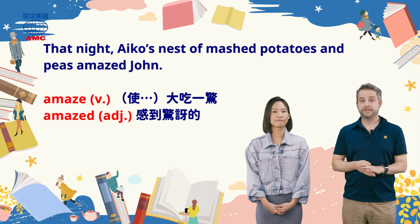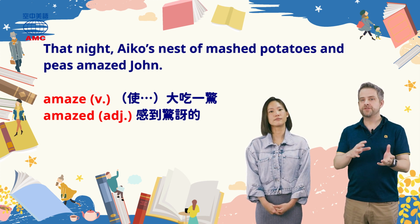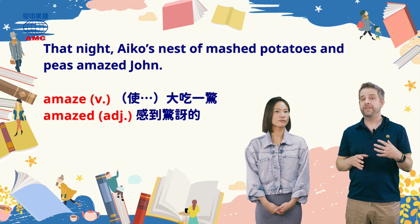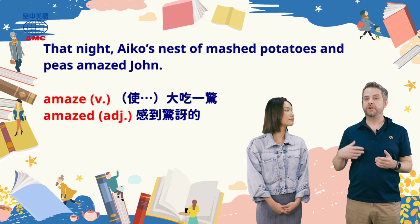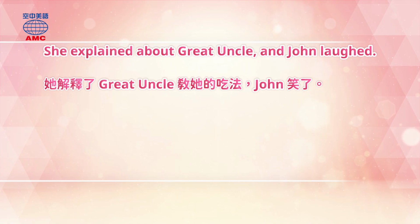And this is the result of someone amazing you in the verb form. So this word does work in several different ways. So do make sure you know whether it's being used as a verb or an adjective. So the story continues. She, Aiko, explained about great uncle, and John laughed.